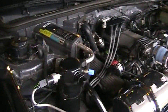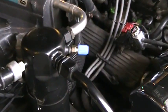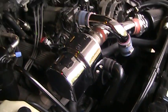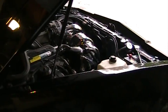And then he recharged my air conditioner. You can see the little blue cap, that's brand new, and the other one, that little red cap or whatever color, right there. So I actually had the air conditioner on for the first time in 10 years today. I'm pretty happy. So that's under the hood.